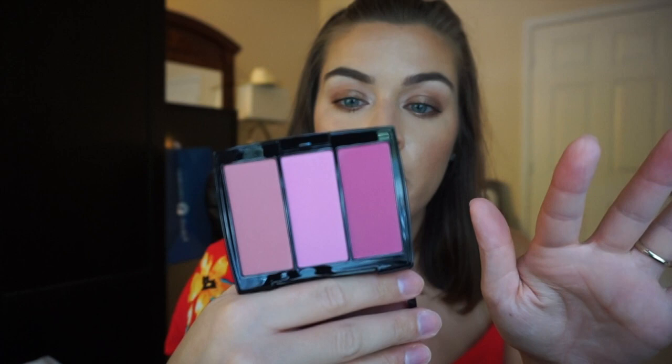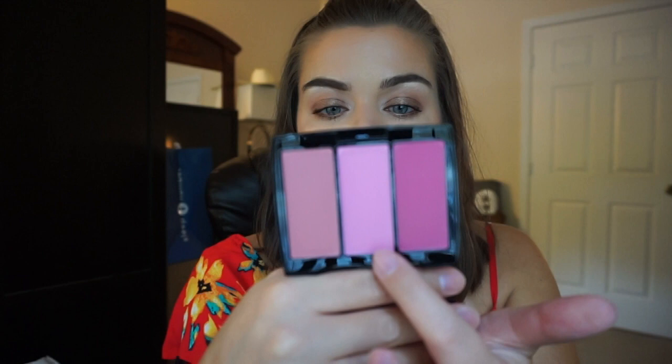Again, the back shows you the name of what the blushes are. Open it up and you do have a little mirror on the top, and then these are the three shades that are in the Pink Passion trio. The middle shade is called Sugar, and then this shade right here is called Rose. This specific trio, when I swatched it, just looked so beautiful. These are definitely colors that I use, so I figured I would test these out.